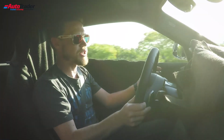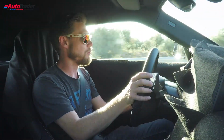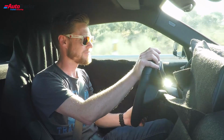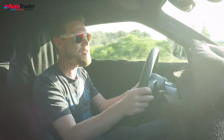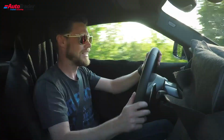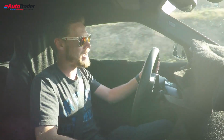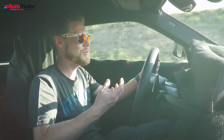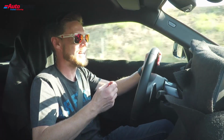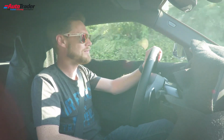I suppose the burning question really is, have they managed to capture the essence of the Mark IV Toyota Supra? I'd like to think that they have. I really do. We've got the Spanish countryside, a glorious sounding six-cylinder, even if it is possibly, well, a little artificial. A very, very dynamic, enthusiastic and communicative chassis. And I think all the makings of, well, a future legend.